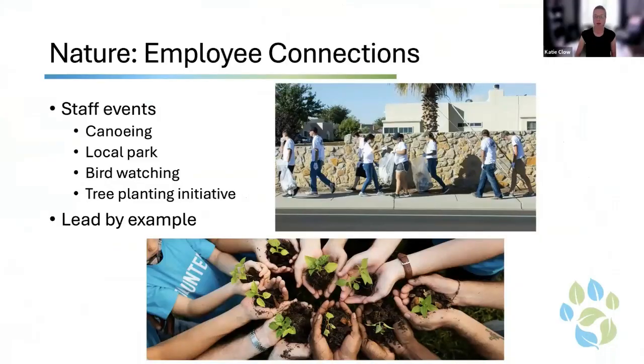And as I wrap up for today, as we continue on this conversation about supporting nature and thinking about those ripple effects, some things that you can do within your own practice, if you already do staff events or clinic events, think about incorporating nature into that and sustainability initiatives.